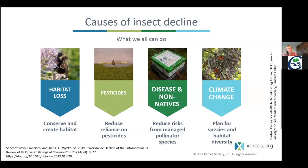Four major causes of insect decline have been defined, and those are habitat loss, pesticides, disease and non-native species, and climate change. So that's the bad news. The good news, or the opportunity for action and improvement, is listed below each arrow point there.